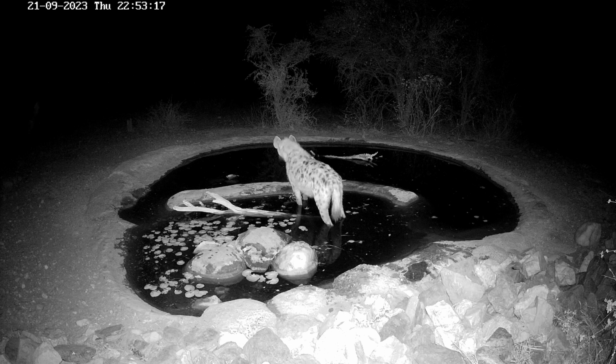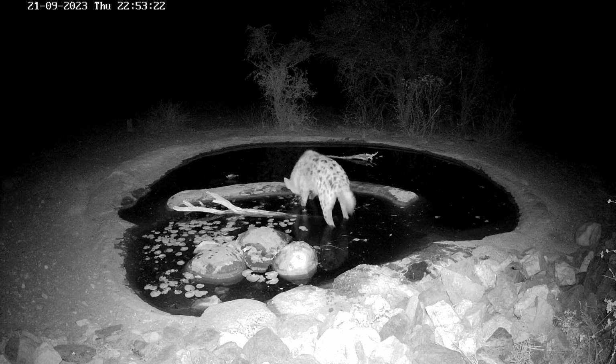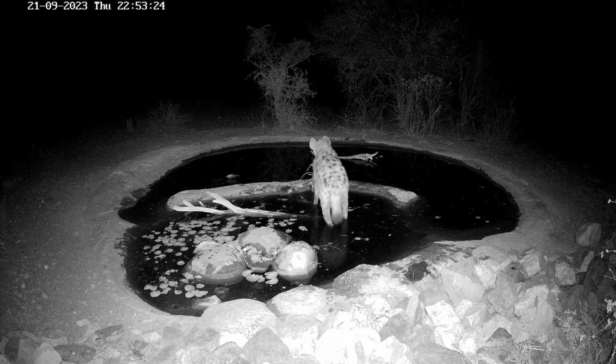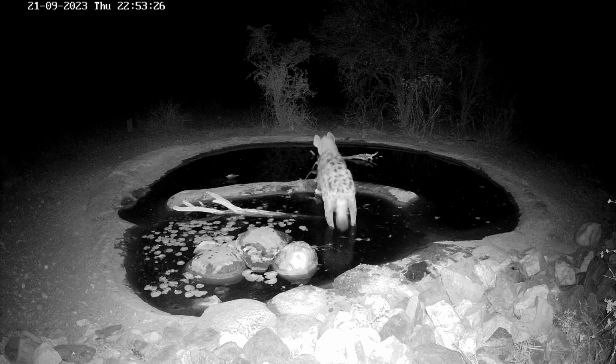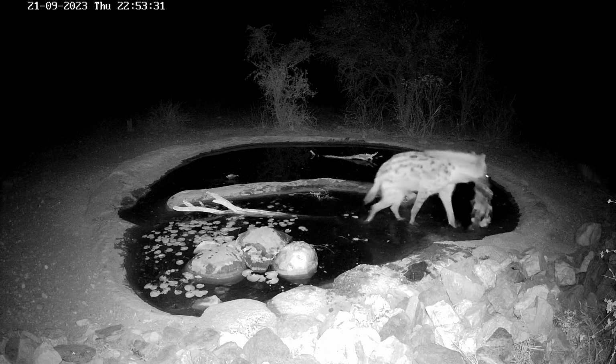I hope this doesn't turn into the same sort of battle I had with the elephants over the reeds, a battle that I lost. I did manage to retrieve the pile of water lily roots. The hyena didn't take them away too far, so I've gone and put them back and took a chunk off of it and put it in the fish pond.